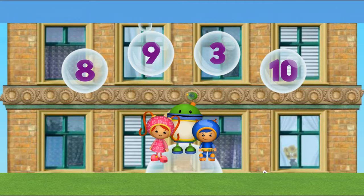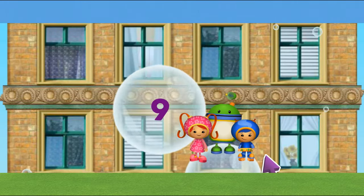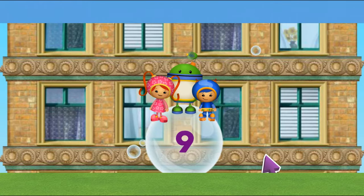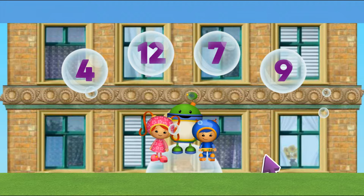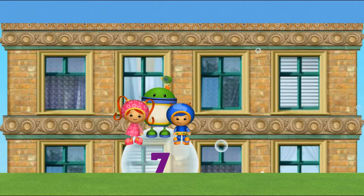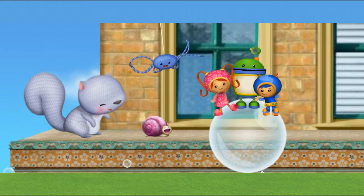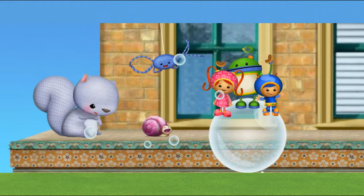Click on the bubble with the number 9. You're good at this. Let's try another one. Look for the number 7. Nice one! All right! We made it up the first part of the building. Yeah! Umirrific!